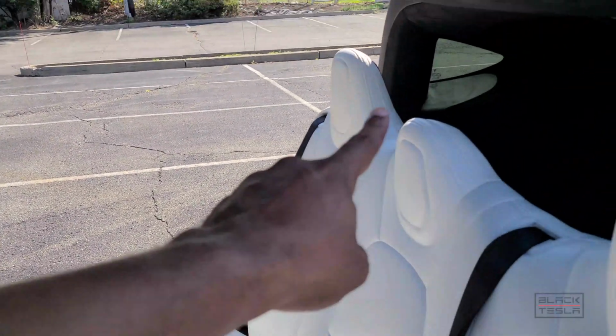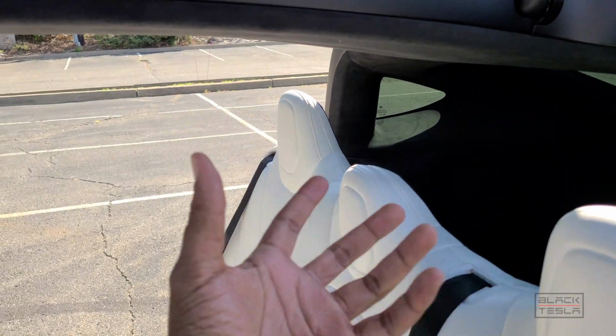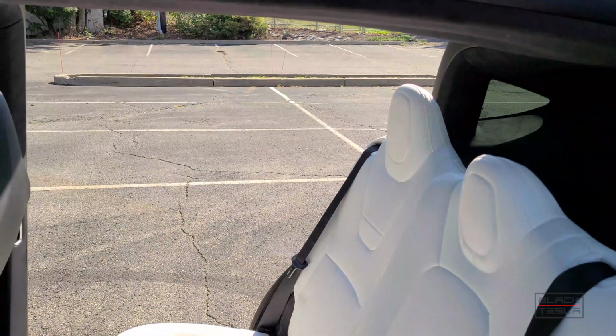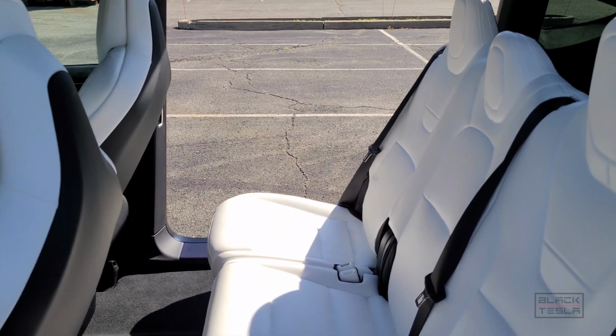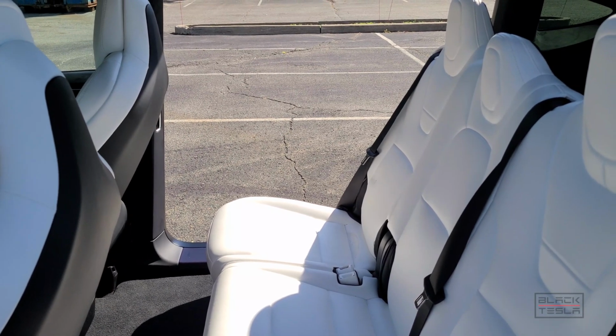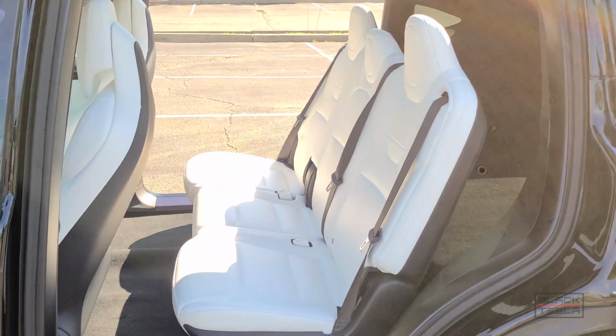So that actual vent up here would come in handy to help ventilate this area and bring some more air down to the child, or children that you may have in the car. So that's the one little issue I noticed that I think would be solved with a 7-seat configuration. But again, just bringing that same tech to the 5-seater. So otherwise, that's pretty much it.